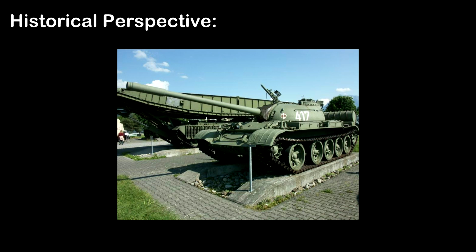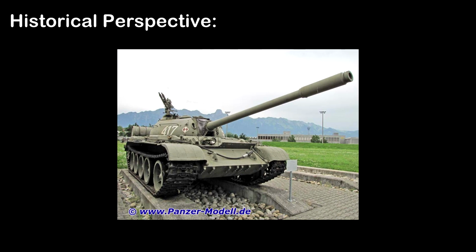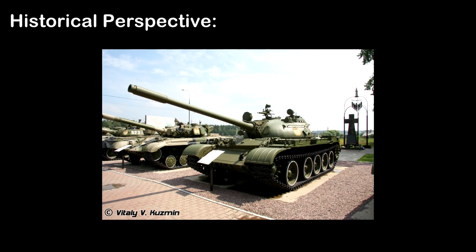Like most Soviet designs, the T-54 was modified and upgraded throughout its service life, eventually becoming the T-55 in the late 1950s. The T-55 was produced until 1983, with over 100,000 units built between the T-54 and T-55. The tank is still in service today.